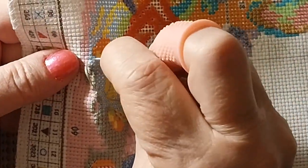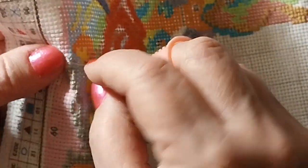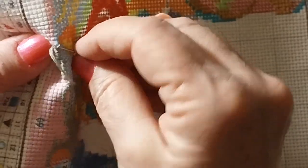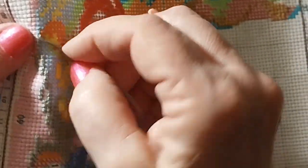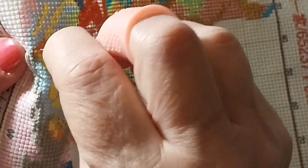Trying to stay in the middle of the viewing area. This thing is so small. I haven't stitched on anything this small in a very long time. But I like it. It's nice and it's easy. It's kind of a sense of accomplishment after working on those big ones.